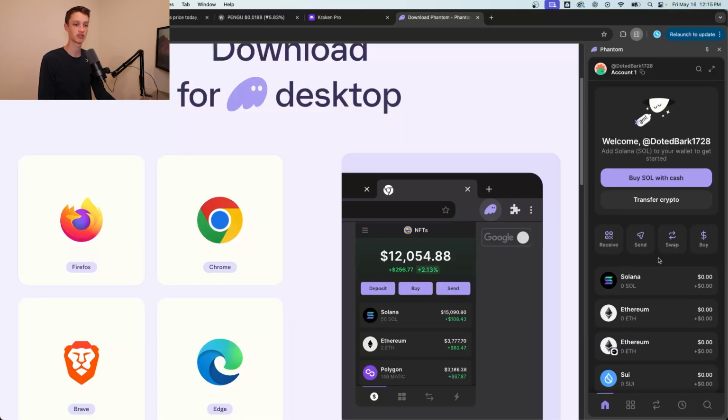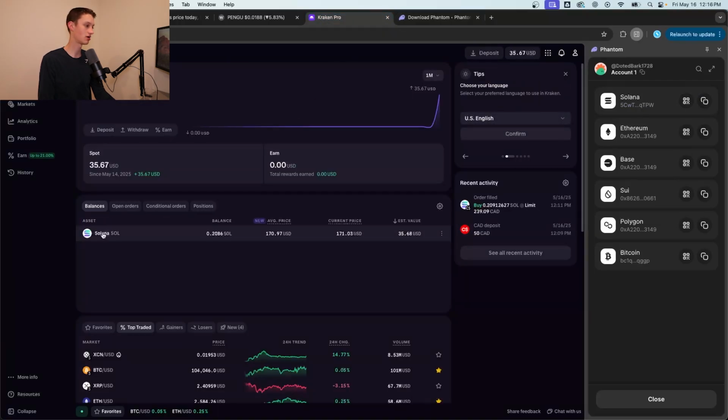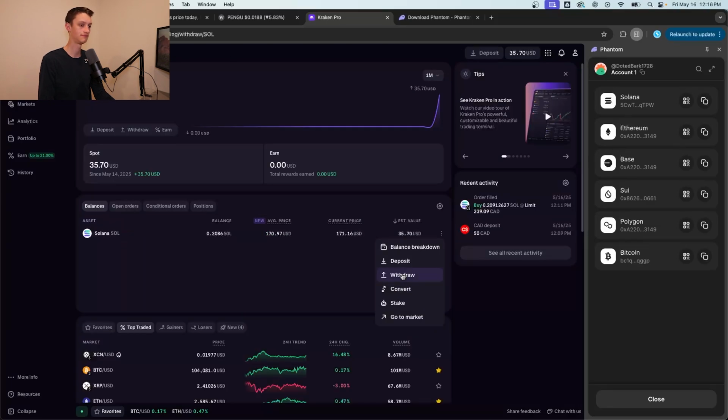So now on the right side of my screen, I have my wallet set up. Super quick and easy. No real information that they need. We'll just go receive and we'll go Solana and then we'll copy that to our clipboard. Copy that. Now we'll come over to Kraken or whatever exchange we're using and we're going to go withdraw.